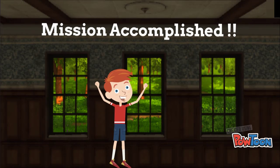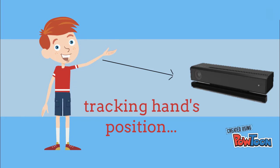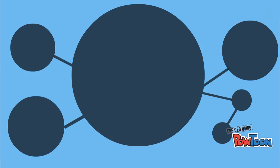Wonderful. Now the patient completed the level successfully, and he is encouraged to play more. While the patient moves his hand, the Kinect sensor detects his motion and tracks the joint's position. All the game's parameters are now stored, so next time the patient comes, the same parameters will be loaded from the database.